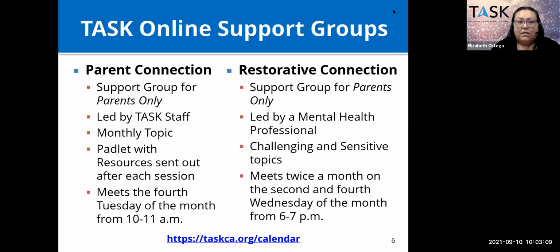TASK has 2 online support groups, Parent Connection and Restorative Connection. Both support groups are for parents only. Parent Connection is led by TASK staff and meets the 4th Tuesday of the month from 10 to 11. And Restorative Connection is led by a mental health professional, and they meet twice a month on the 2nd and 4th Wednesday from 6 to 7 p.m.